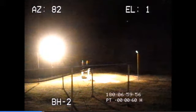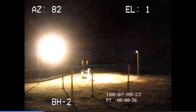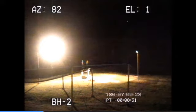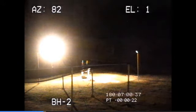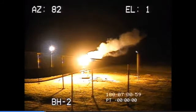We're getting ready to count down from 60 seconds for the first of the 2 test rockets. These test rockets have a flare and are used for checking out the radar systems to make sure everybody is up and ready to go for the main launch. 50 seconds. Minus 40. Minus 30. Minus 20. Minus 10, 9, 8, 7, 6, 5, 4, 3, 2, 1, mark.